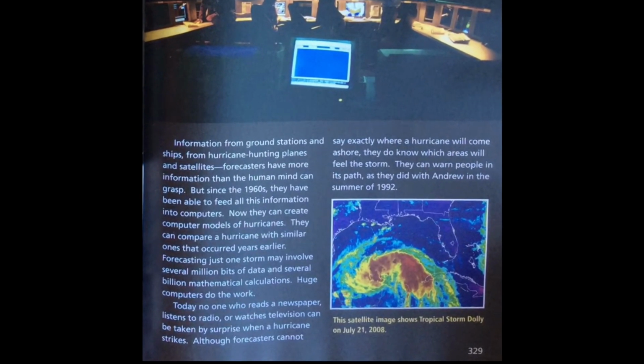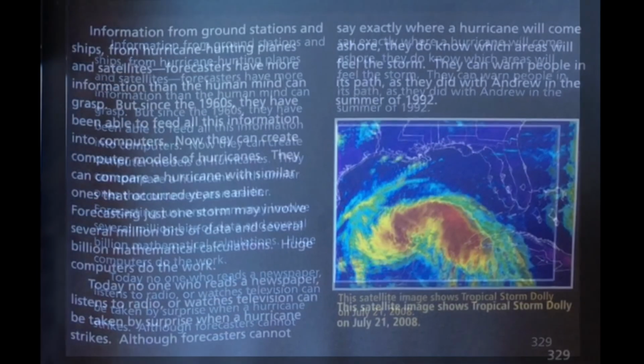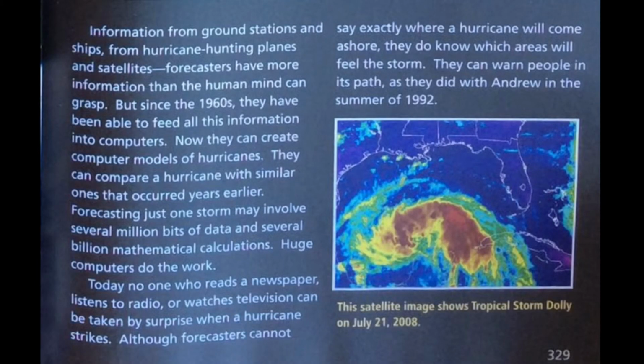With information from ground stations and ships, from hurricane-hunting planes and satellites, forecasters have more information than the human mind can grasp. But since the 1960s, they have been able to feed all this information into computers. Now they can create computer models of hurricanes. They can compare a hurricane with similar ones that occurred years earlier. Forecasting just one storm may involve several million bits of data and several billion mathematical calculations. Huge computers do the work.